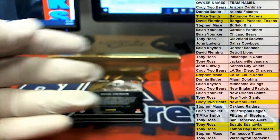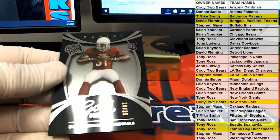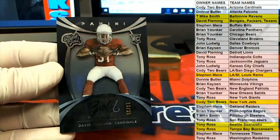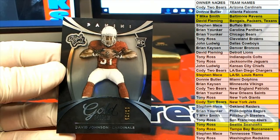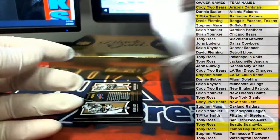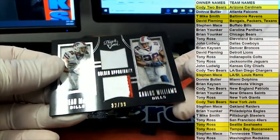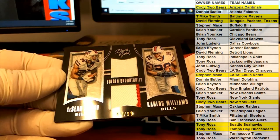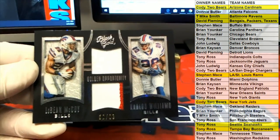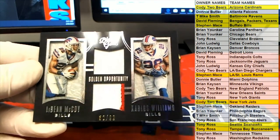Nice Lockett rookie. Here we go. We got a David Johnson. All right. Rookie here, 18 of 25, Cardinals. That is Cody 2B. Very nice. Then we've got a 32 of 99. You got Shady McCoy and Carlos Williams. Nice one there for the Bills. Steve M. It's coming out to you.